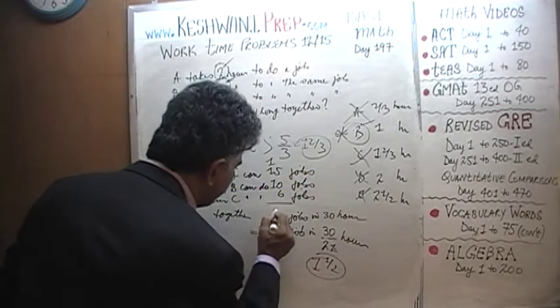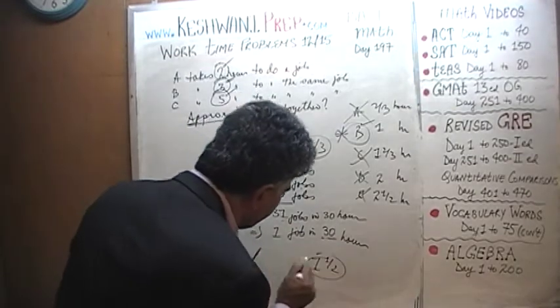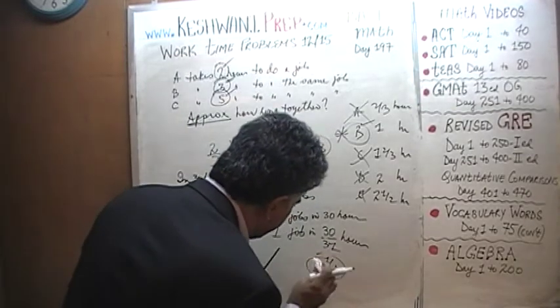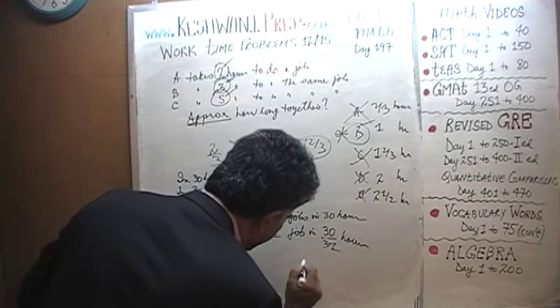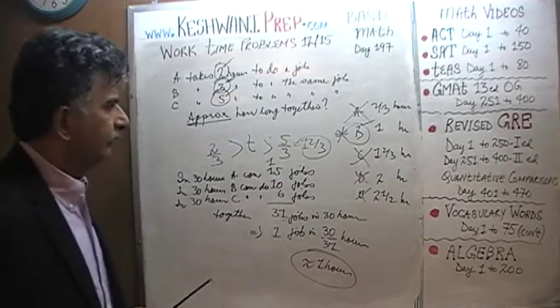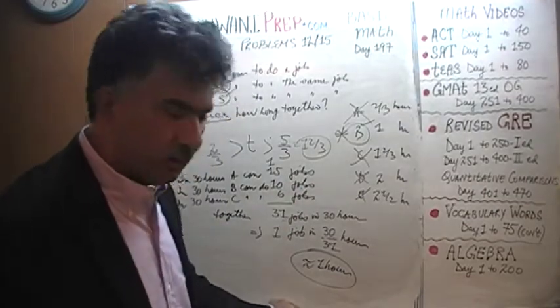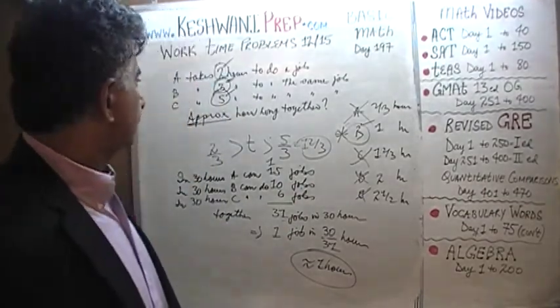So it was 31. So one job will take 30 divided by 31, and 30 divided by 31 turns out to be approximately 1 hour. Voila. Which is exactly what we said before. It should take about an hour for them to do the job.